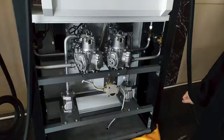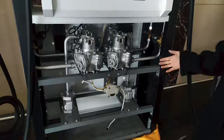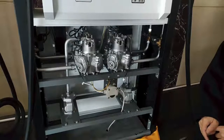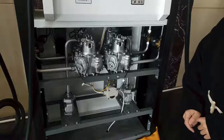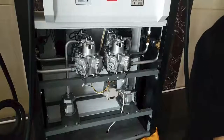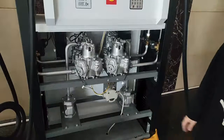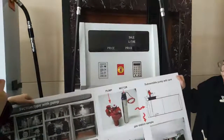Okay. So where is the motor and where is the pump? This type is a submersible pump, so it's without a motor and pump visible. Okay, submersible type. I remember before our colleagues Cindy and Talia had introduced we have two different configurations. One is suction and the other is submersible type. Yes, this is the submersible type.